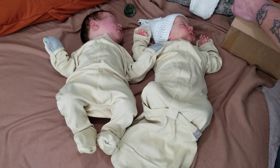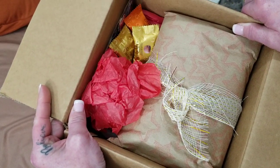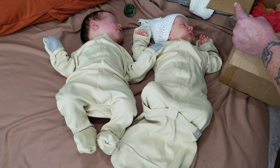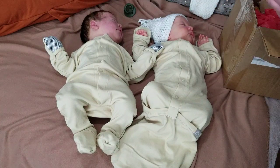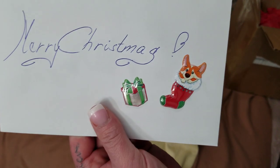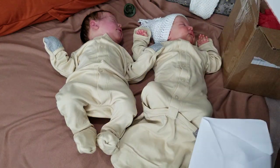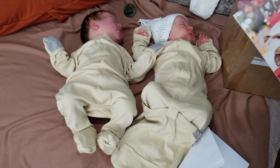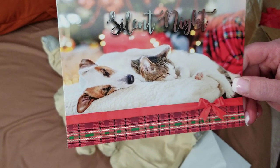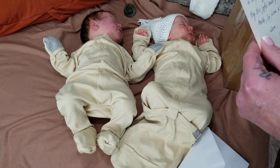Oh, look at how beautiful this looks. Oh my goodness. Look at this. Oh, that is just absolutely gorgeous. What a beautiful presentation, my love. Oh my gosh. And beautiful card. Even has stickers on it. I love the little doggy coming out of the stocking. Merry Christmas. I love it. Oh, Silent Night, and look at the doggy and the kitty. Is that not so sweet? Oh my gosh. I love, love, love this.